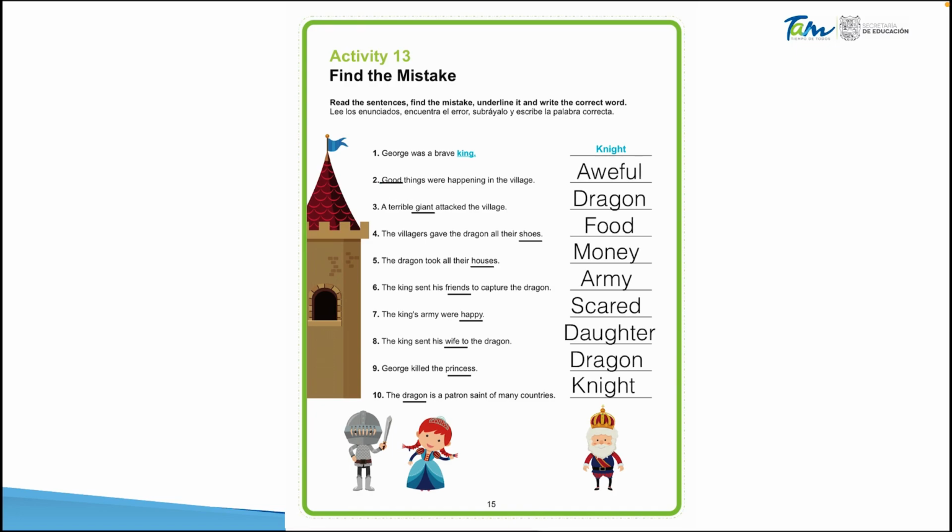Okay. 2. Good things were happening in the village. Cosas buenas pasaban en la villa. No, el error es good. Lo correcto es awful. Horribles cosas pasaban en la villa. Okay. Number 3 is giant. Is dragon. Number 4, shoes, food. 5, houses, money. Friends, army. Happy, scared. Wife, daughter. Princess, dragon. Dragon, knight. Next.